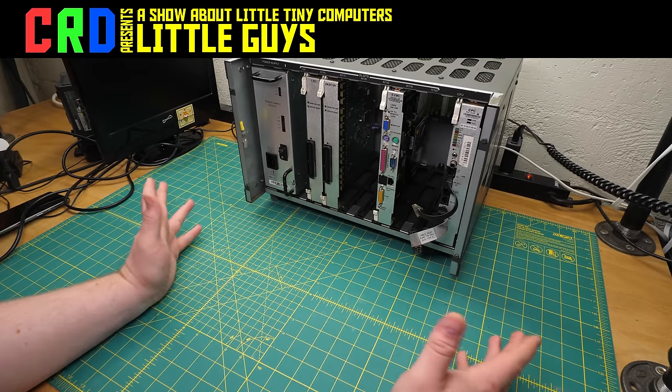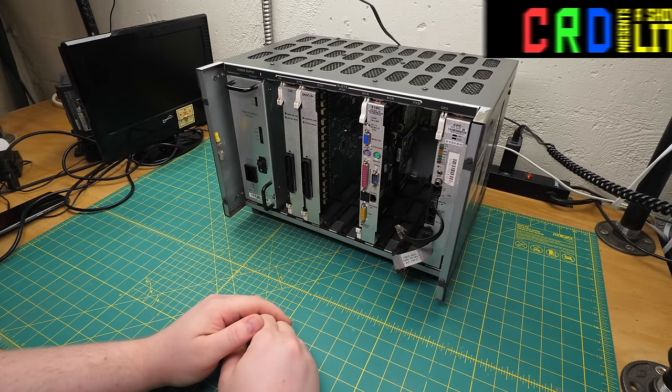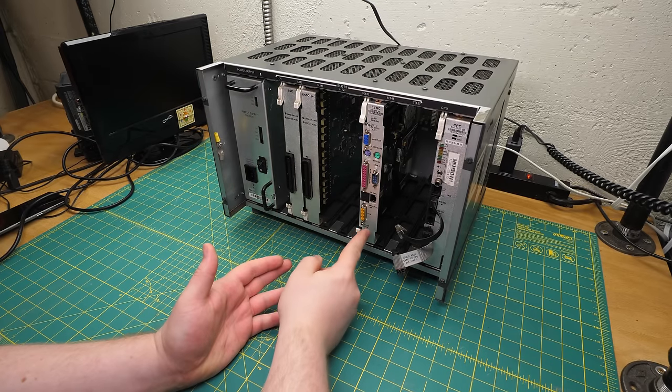And this time around, it sure looks like we have a guy that's not so little. But the truth is, and you could probably suss this out just from looking at it, most of this is not the guy. This here is the guy.